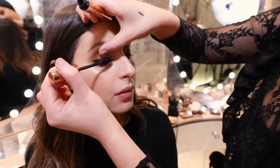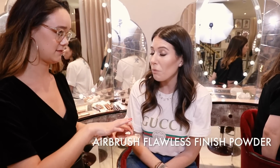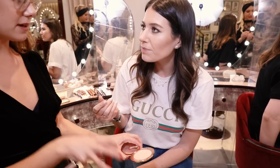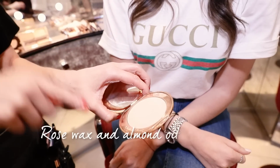It's insane. So just to recap, we started off with skincare, then we went to eyes, and now we're back to the face again. Back to complexion. So what's up next? AIRBRUSH Flawless Finish Powder, in my opinion the best powder on the market. Feel that, it's super silky. Well, that is really soft. Really finely milled. It's milled 3 times, and it's also got rose wax and almond oil in it.